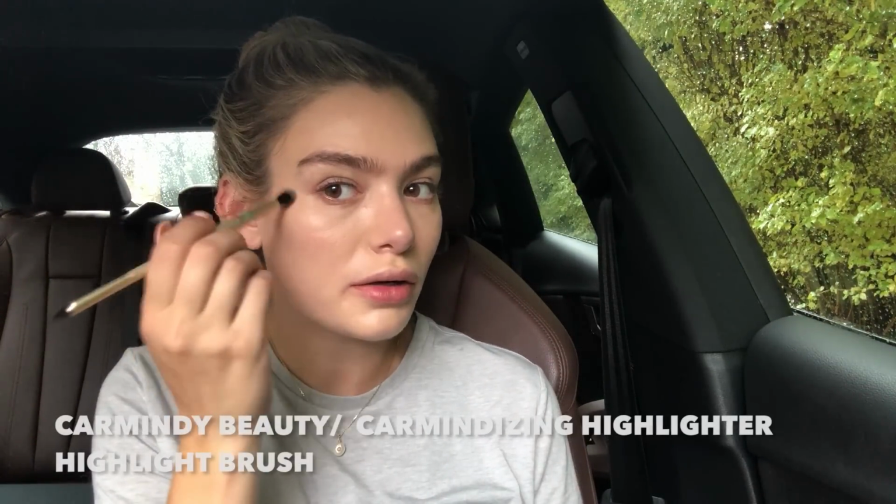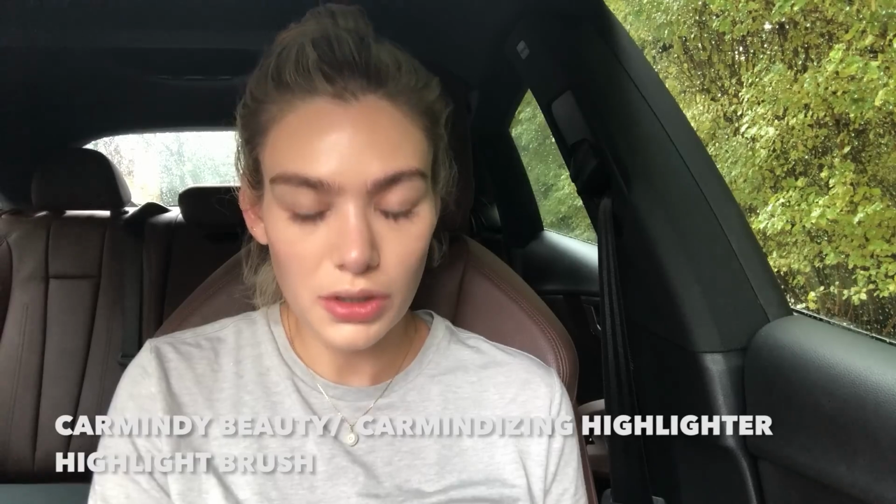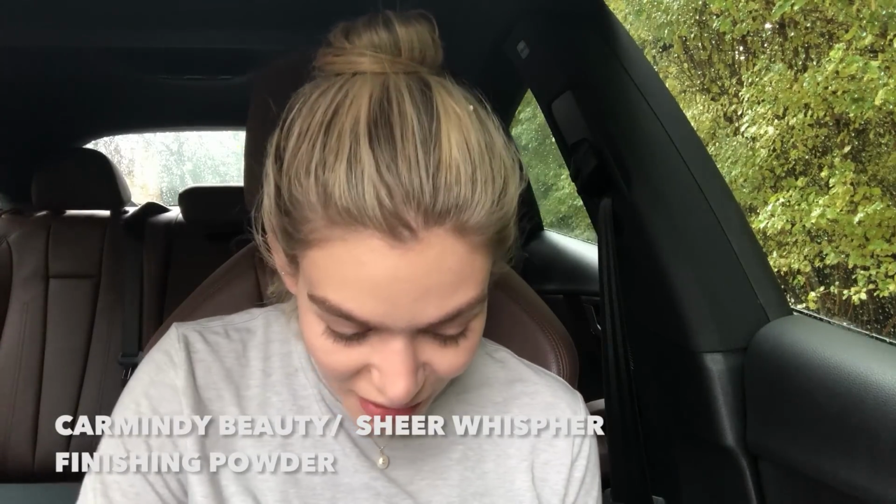Okay, a little highlighter, never hurt anybody. I'm gonna use the Carmindy brush to highlight. I'm just sweeping it on. Okay. And I just need a little bit of setting powder over that one area. Okay, hold on.